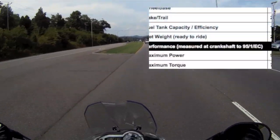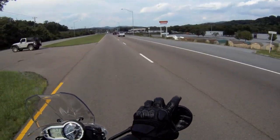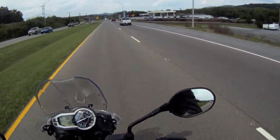It's only 40 pounds lighter than the 1050 at 462 pounds. It feels much lighter and more tossable than that would suggest. I'd say it's closer in feel to my wife's 310-pound TU250 than it is to either of my 500-pound Triumphs.